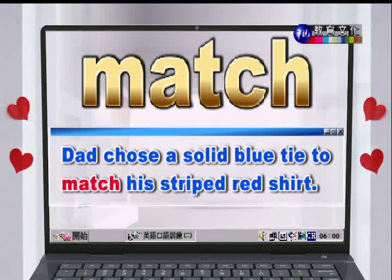Dad chose a solid blue tie to match his striped red shirt.